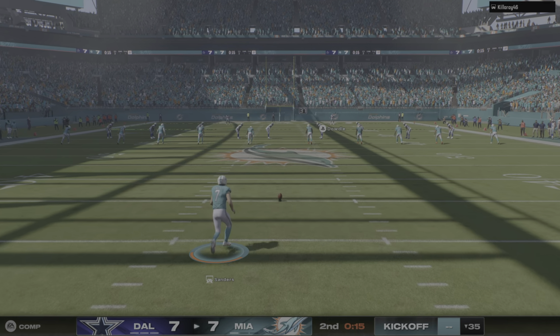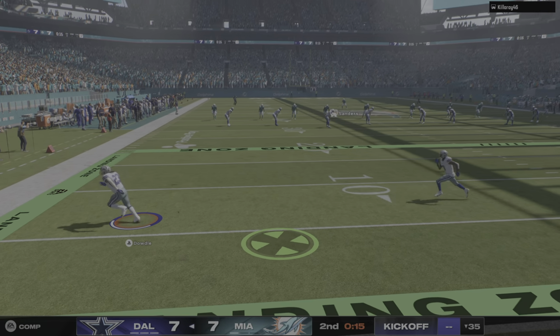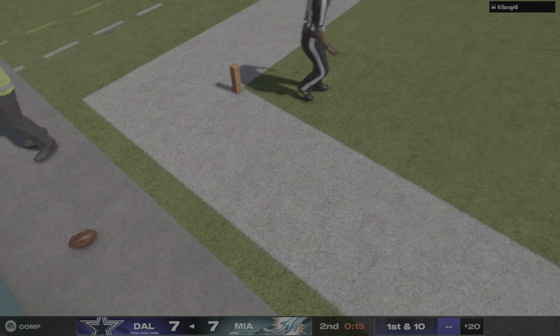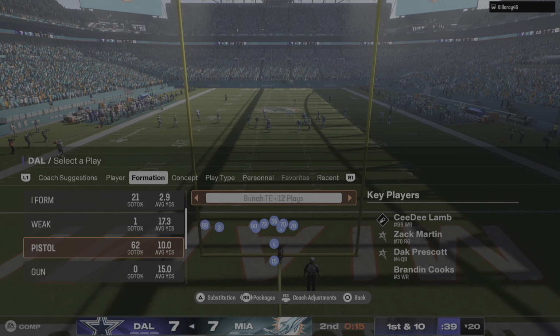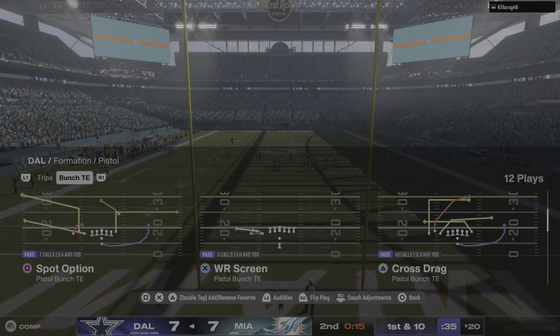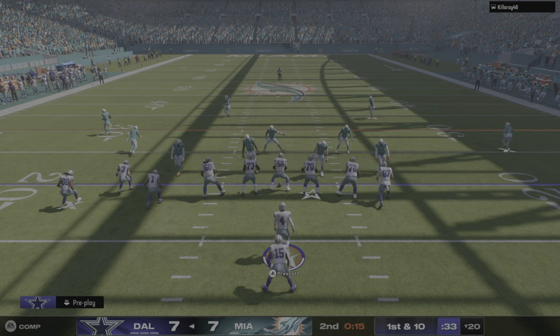Each team one possession, each team a score. 7-7 as they kick it off. That ball going to hop into the end zone. It's a touchback that will come out to the 20-yard line. The drive begins at the 20.